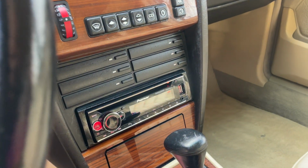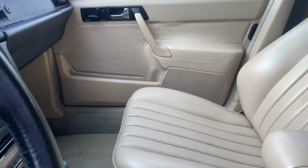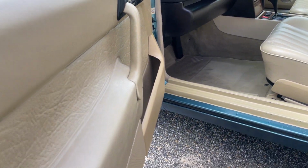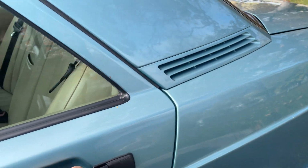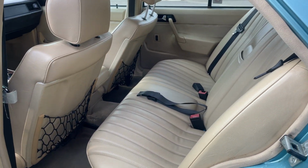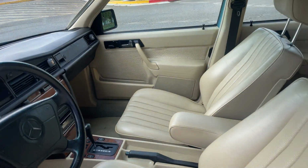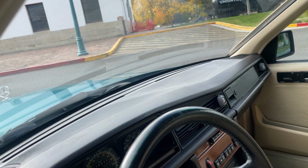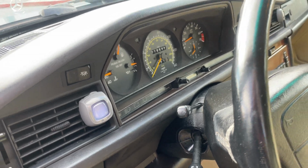We've got a newer radio in here. Turn that down. Got all your door cards, everything on this thing, all your doors. Your key locks all the doors. When you lock it, that function still works. Windshield wiper. You got your headlights.